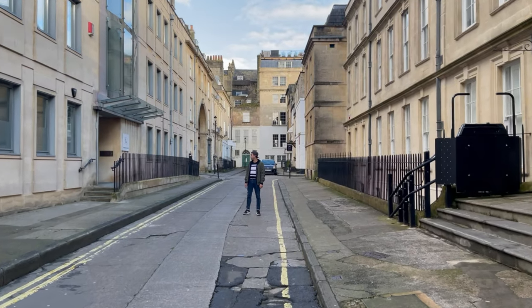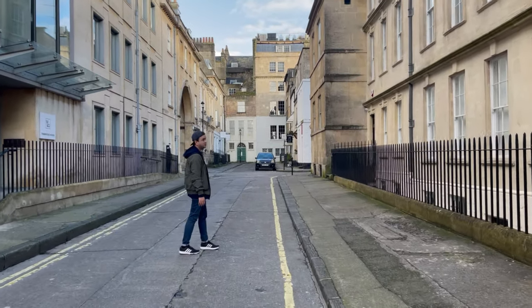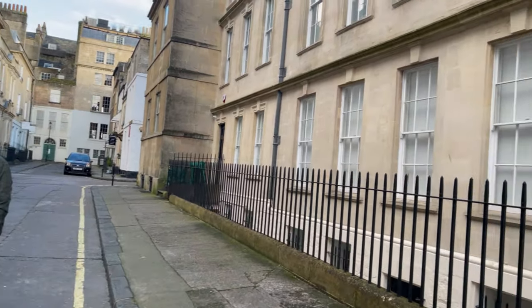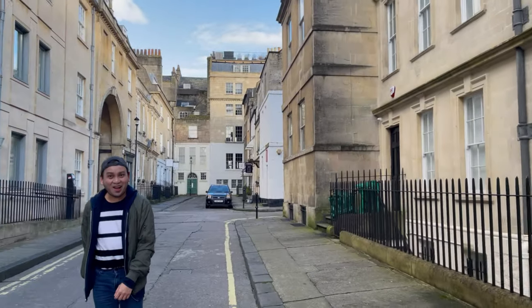So everywhere you look in this grand city can be a film set, even the quieter areas. Take for example the likes of Trim Street, which was used to recreate Regency London in the 19th century. So this area was set as the exterior to Gunter's tea shop in the series.